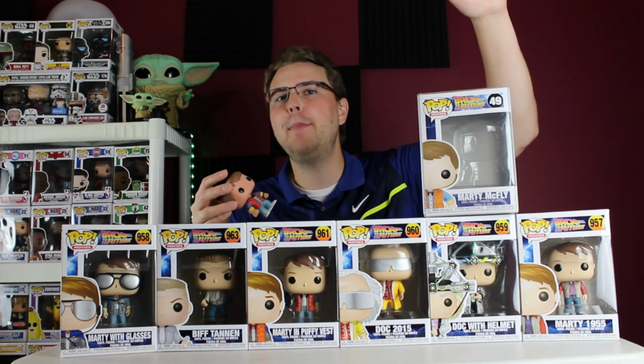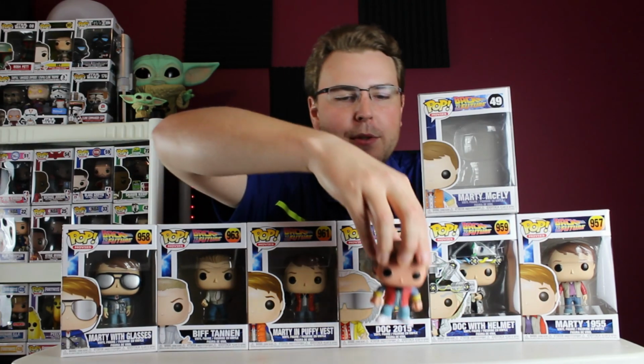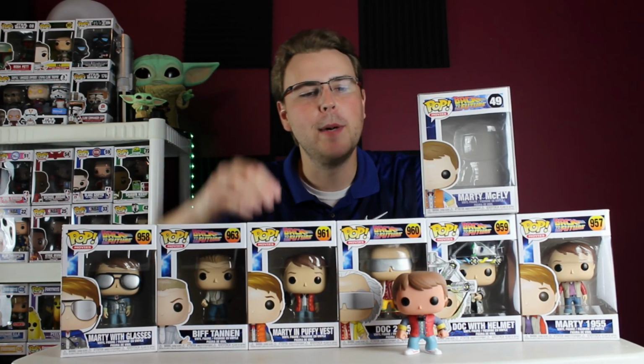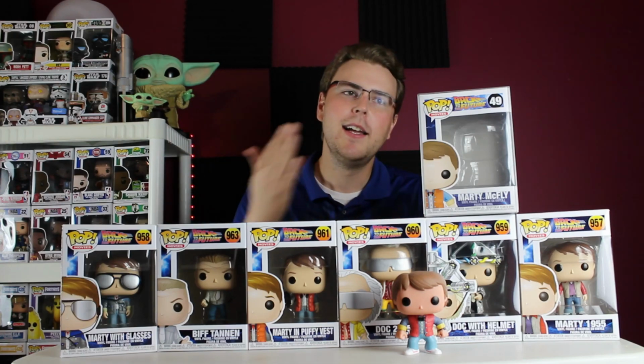I have him out of box, in a display baseball case in the game room / movie room, and have a bunch of different pops from different movies. It's kind of cool in the movie room. But I hope y'all can see him good right there. Just want to throw him in as well. I know this wasn't the new line, but it's a Back to the Future video. Got to throw him in.